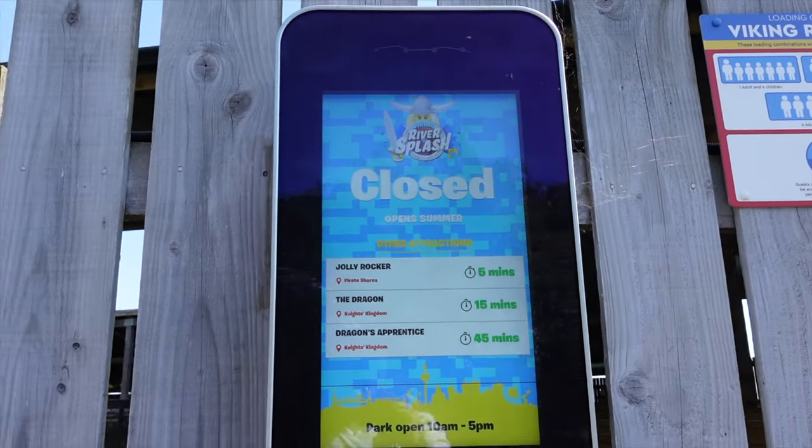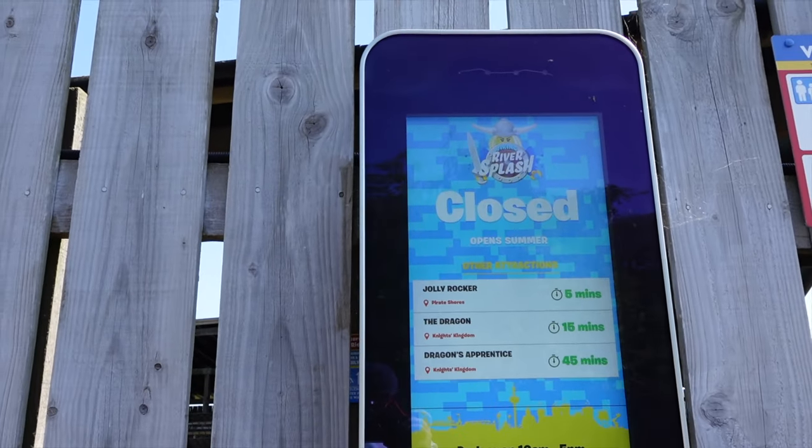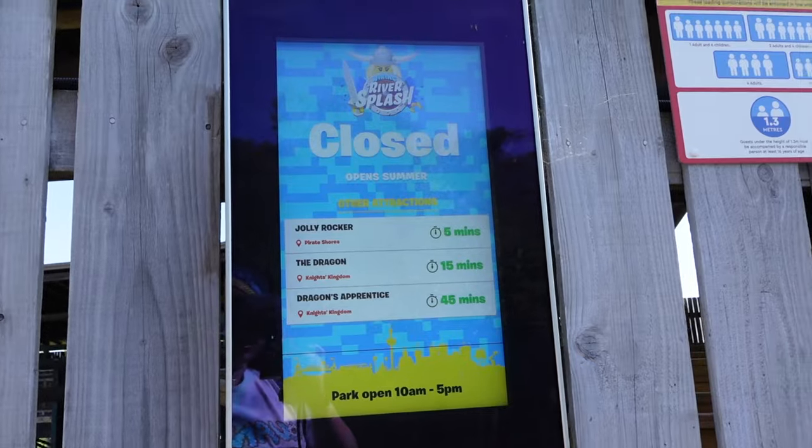We're technically not in summer quite yet. We've got about another month or so to go. But you can see the wait times for some of the other attractions here.